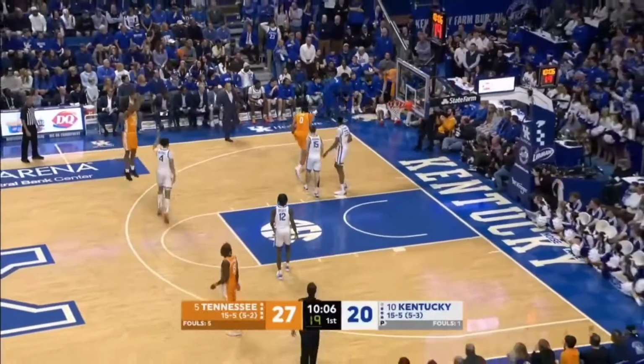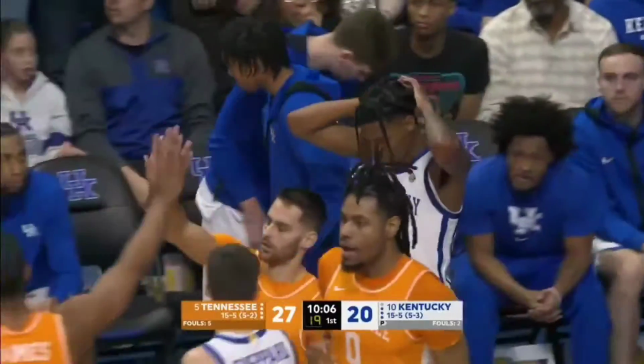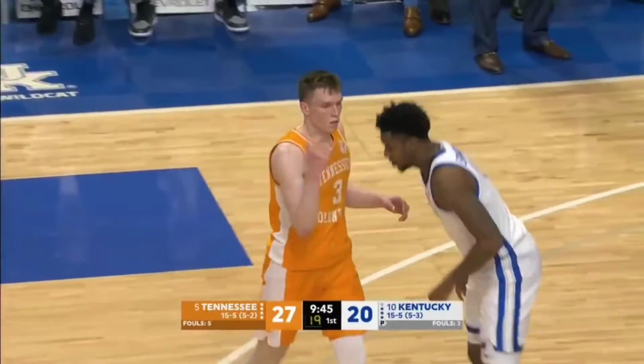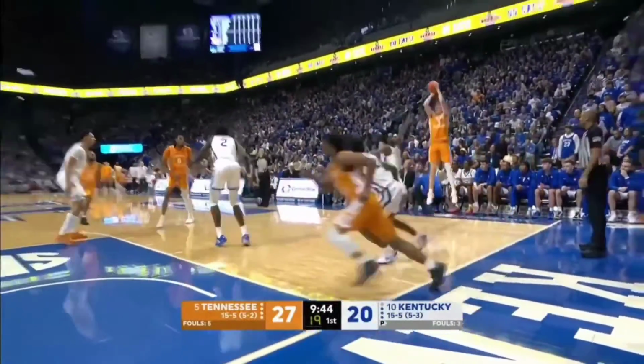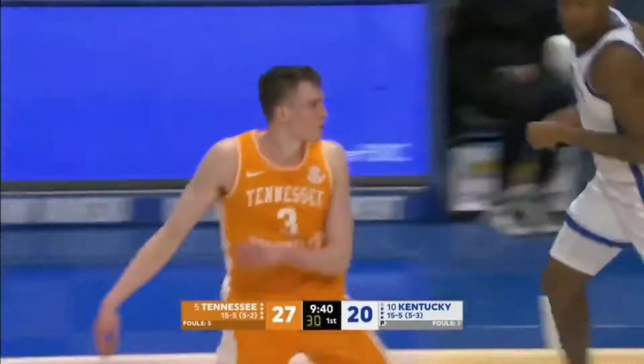Vescovy tracks it down. Bodies on the floor in front of the Kentucky bench and a whistle before the shot. And I've been at a lot of practices for Tennessee and Kentucky over the years. This game tonight means more. Connect has been slowed down tonight, just 1 for his first 4. Back on the floor, no hesitation, and he splashes down his first triple.